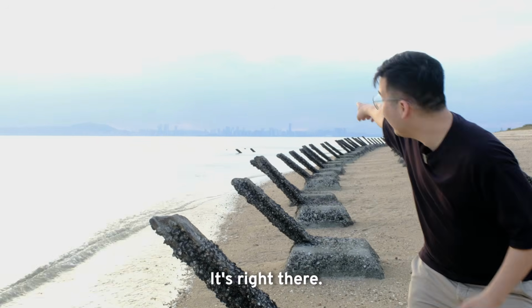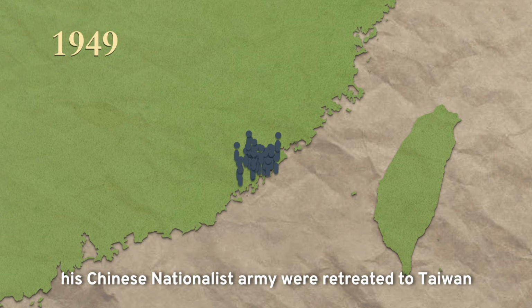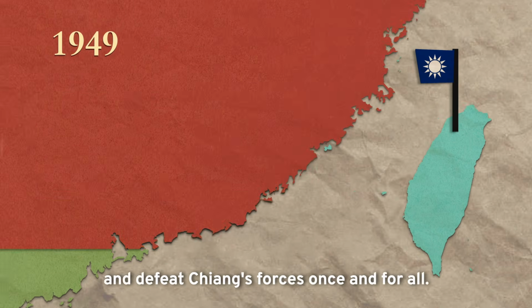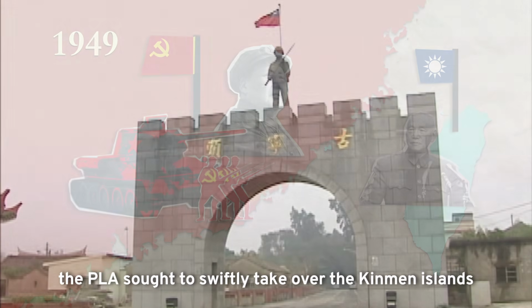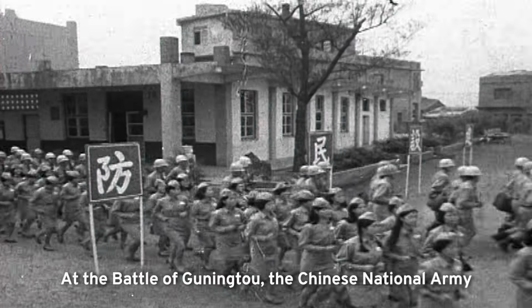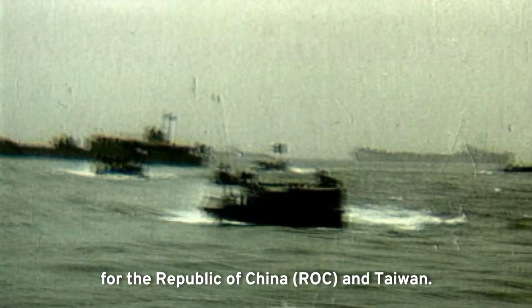It's right there. In 1949, as Chiang Kai-shek and his Chinese Nationalist Army were retreating to Taiwan, Mao and his People's Liberation Army were ready to finish the job and defeat Chiang's forces once and for all. Following a series of victories, the PLA sought to swiftly take over the Kinmen Islands, especially because of how close it was to mainland China. At the Battle of Guningtou, the Chinese Nationalist Army thwarted what would have been the beginning of the end for the Republic of China and Taiwan.